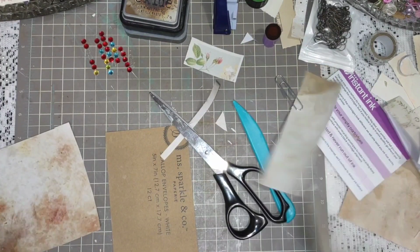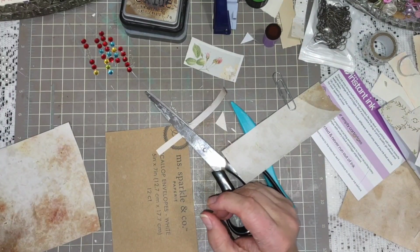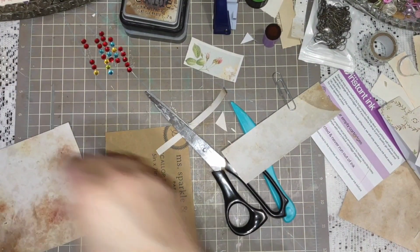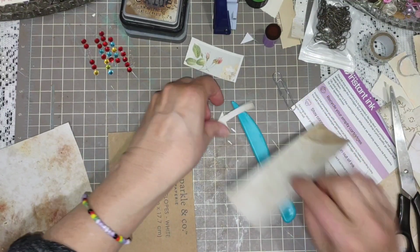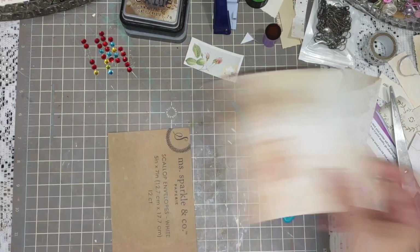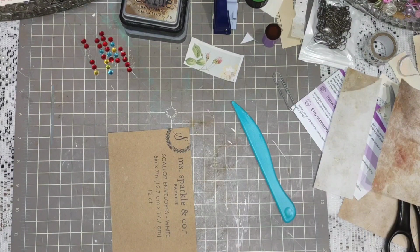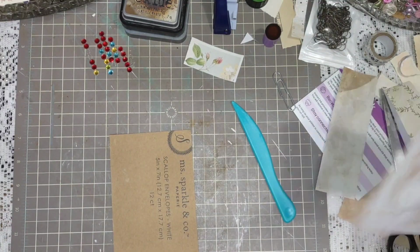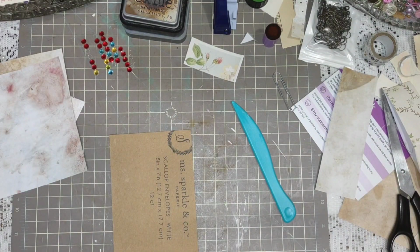And what I'm going to do is I have this random envelope sitting here. I'm going to put that in my box so that it's off the desk. And I'm going to try to clean up some of those scraps later and put them back where they belong. I'm hoping I can find a small piece that I don't have to start. Nope, nope, nope.